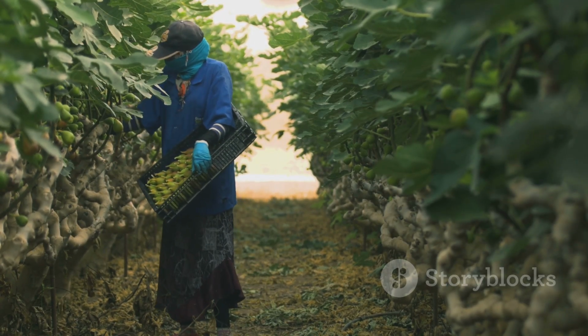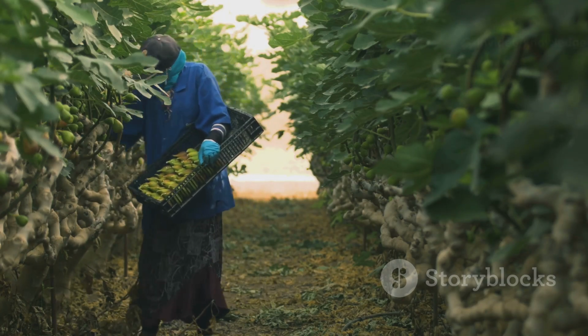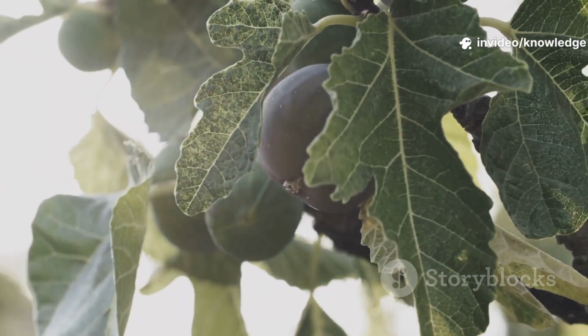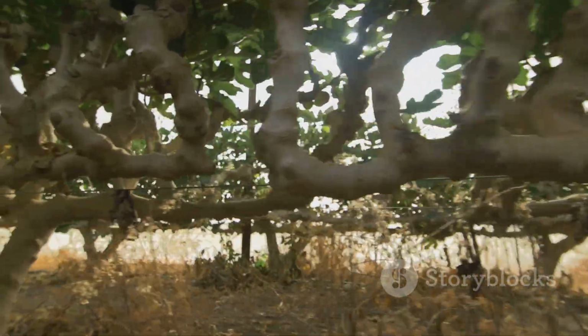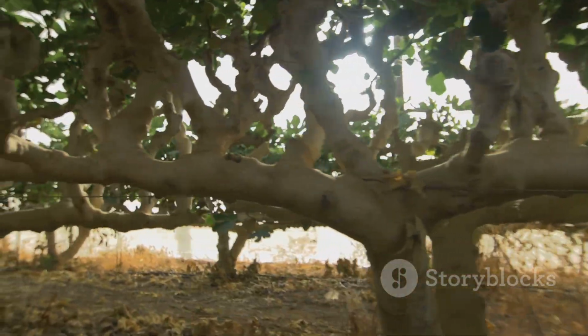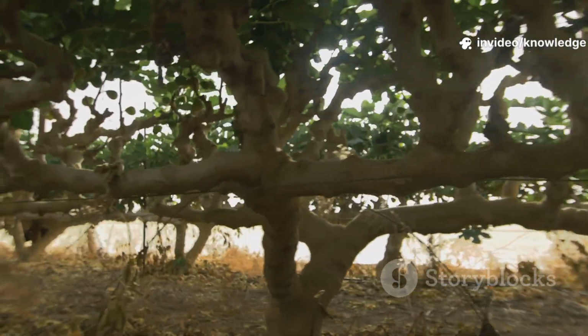Their unique flavor and texture make them a gourmet treat, perfect for sharing with family and friends or elevating your favorite recipes. Beyond their fruit, fig trees offer ornamental value. Their large, deeply lobed leaves create beautiful dappled shade in summer, while in autumn, the foliage turns golden, adding seasonal color and interest to your landscape. A mature fig tree can become a stunning focal point in any garden.